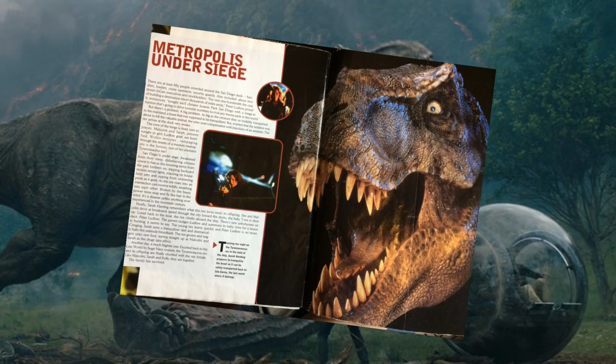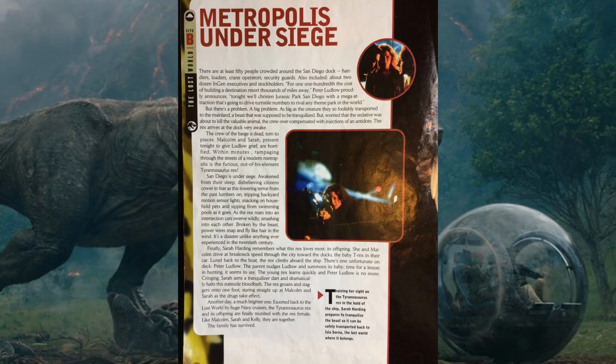Yeah. No, I'm mixing a memory here. There is a whole section, because this Souvenir magazine tells the whole story of the film in basically bite-sized chunks. And there's this whole thing called Metropolis Under Siege, and it talks about the T-Rex being loose in San Diego. So I read it. There is a picture of a T-Rex here, but not in San Diego. There's a bit where it talks about the T-Rex in a city, and I'm getting it confused with a picture that was in the Making of book. But it definitely has a whole page. I'll throw it up in the video. It has a whole page about it.